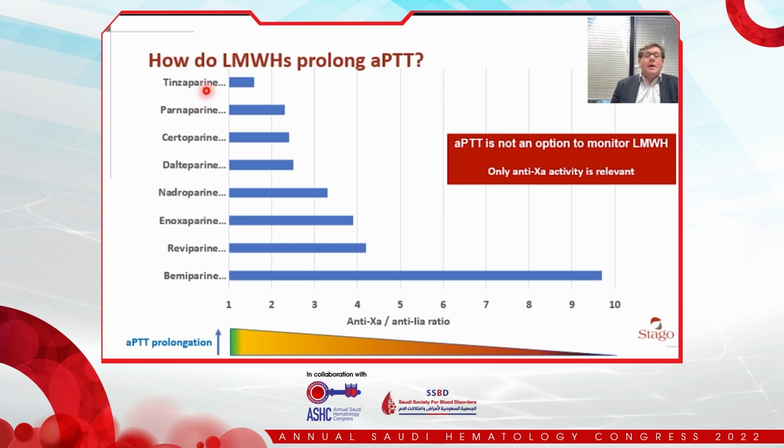which means that tinzaparin, which exhibits an anti-10A to anti-2A ratio of 1.8, will prolong the aPTT more than bemiparin, a low molecular weight heparin with a higher anti-10A to anti-2A ratio, and the other low molecular weight heparin preparations will have an intermediate profile. This means that aPTT is not an option to monitor low molecular weight heparin, and only anti-10A activity is relevant to measure the anticoagulant activity of low molecular weight heparin preparations.